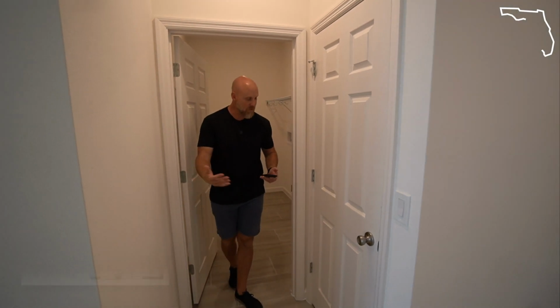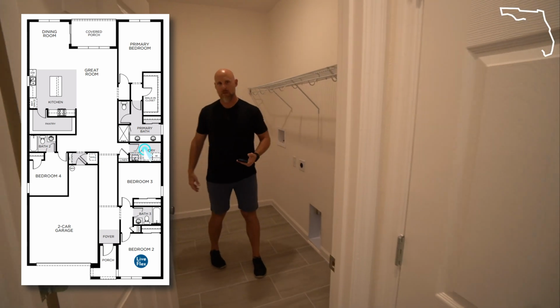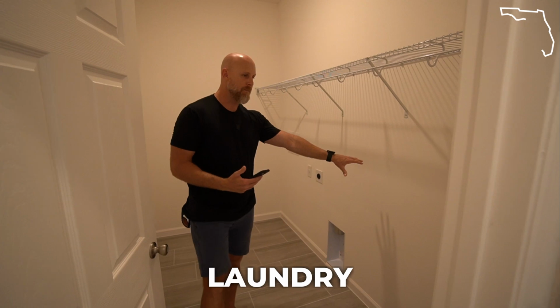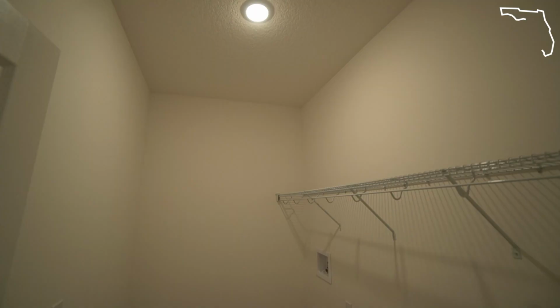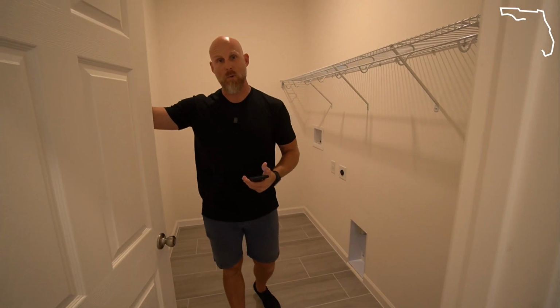So as we're working our way through here, this is obviously gonna be the laundry room, basic laundry room, enough room for your washer, dryer. You do have a little bit of extra room here. It's not pre-plumbed for a sink or anything, but it is big enough where if you wanted to put some cabinetry in here, you could. And then your panel for all your tech is gonna be right here behind the door.